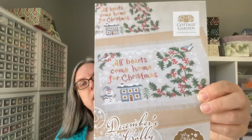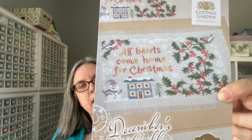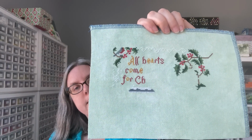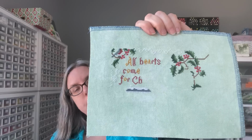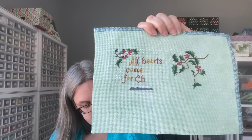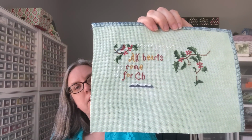Then in December, I pulled out December's Holly, also from Cottage Garden, also part of that series. So that's what that looks like. And this is where I've finished this up. So that's done for 2022. And it will come out in December of 2023, unless for some reason I have extra time. And this is done in an 18 count Honeydew Melon from To Dye For Fabrics. So there we go.